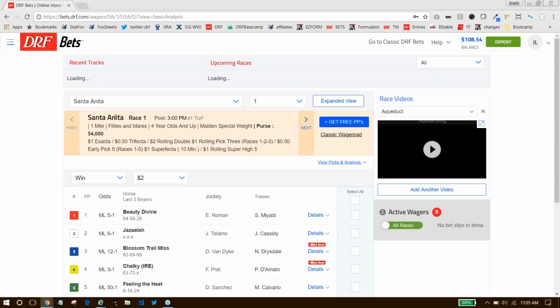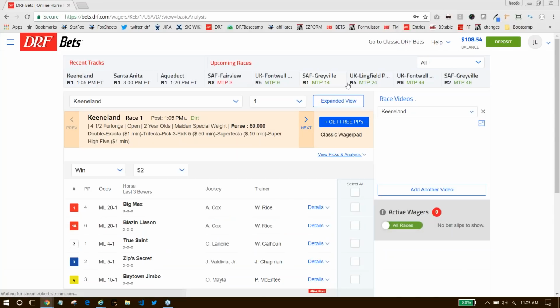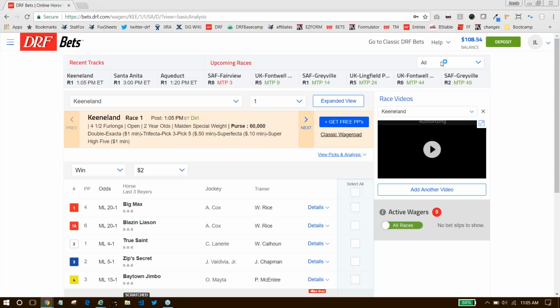Gulfstream 2 probably later. And then on this side, we've got the upcoming tracks. We've got all the Euro action going on here. You can also say, hey, I only want thoroughbreds, or if you're a harness player, you can say I only want harness racing. So you've got quick access to anything you need right away as far as which tracks you want to go to.